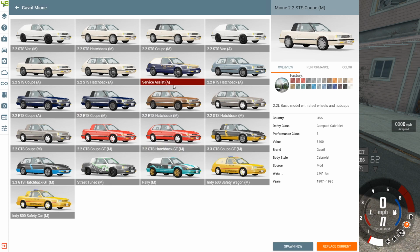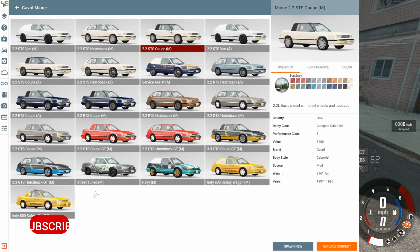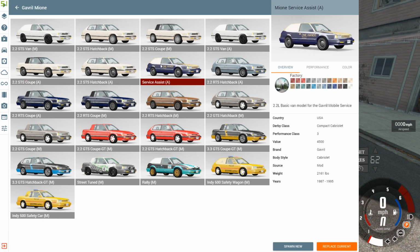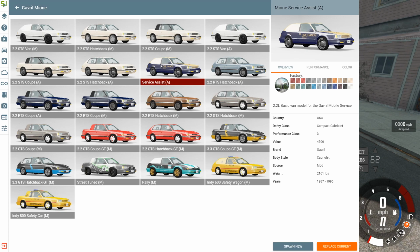So right here we got quite an amount of different trims to choose from of the Mione. The first one we're going to be starting is the STS lineup for the van, hatchback, and coupe. It's got the 2.2 liter. It's the basic model with steel wheels and hubcaps. It's both for the manual and automatic transmissions of these vehicles, including the serviced assist model. It's the same 2.2 liter engine. It's for the Gavril mobile service department, it seems like.